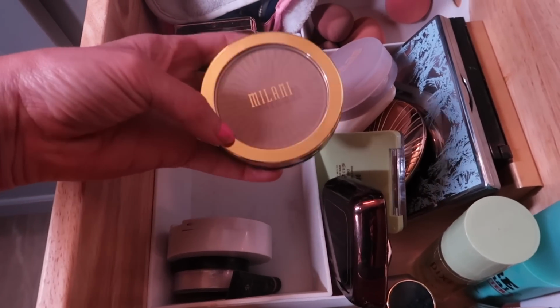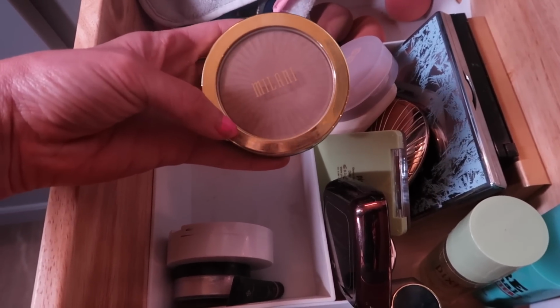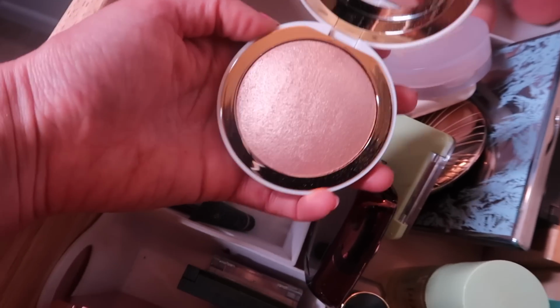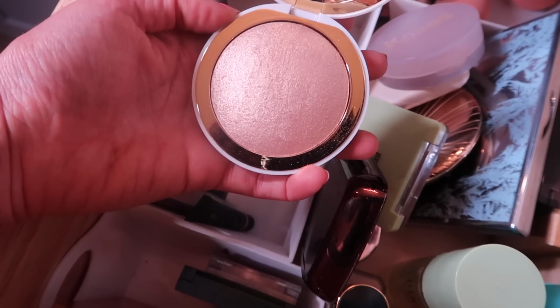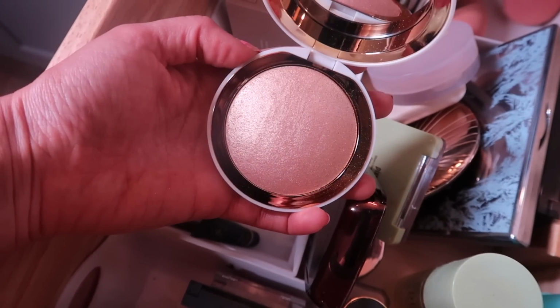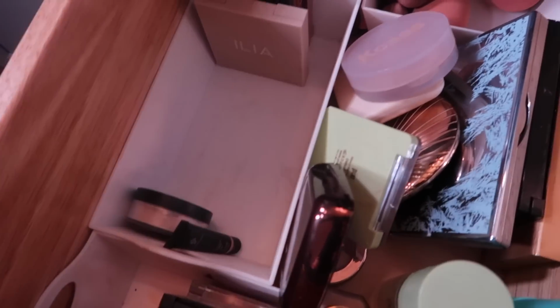I use this a couple of times, and I just have other bronzers I want to reach for more right now. The M Cosmetics Clarity Highlighter. This is a really beautiful highlighter, but I reached for this at least 4 or 5 times, and I do have more highlights in my collection I need to cycle through. So I'm ready to put this back.